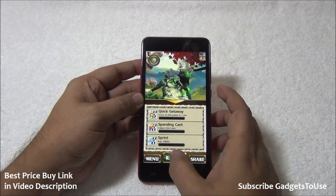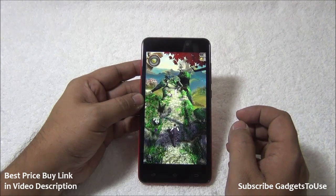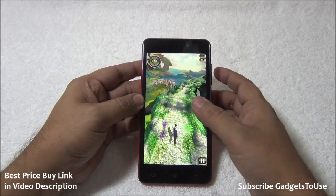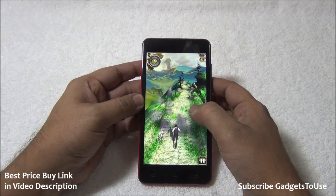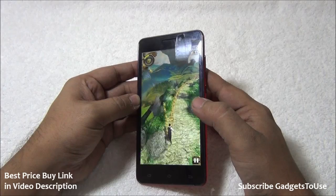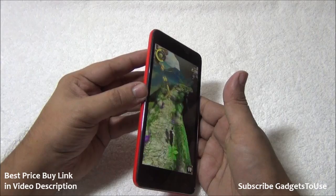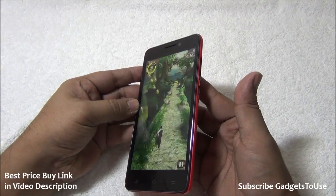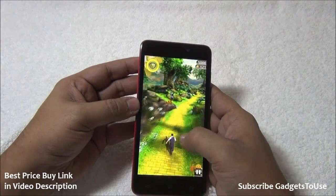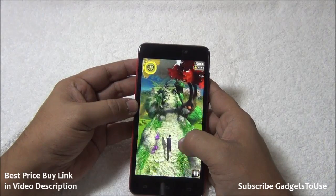Now we have been playing Temple Run Oz for the past 5 minutes on this device, and this device is handling this game pretty effectively. Without any issues, I can play this game on this phone. Touchscreen is responsive, graphics are also fine, there is no problem with the graphics. I can see the shadow of the player as well, and when I tilt the phone like this while gaming, the display has a pretty good viewing angle, so I can see the display even when I hold the phone like this. So you can play this game without any issues on this device. As you can see, there is no problem with graphics and there is no problem with the touchscreen response on this phone.